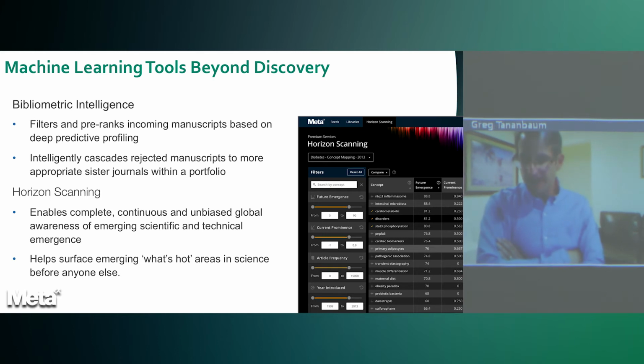Imagine applying this to the problem space of identifying early emergences in drug discovery, drug therapy, translational medicine, locating gaps in existing treatment lines, et cetera, and so forth. And this horizon scanning, again, is being used by organizations presently, and we're in the process of incorporating an end-user facing version directly into the meta.science experience as well.